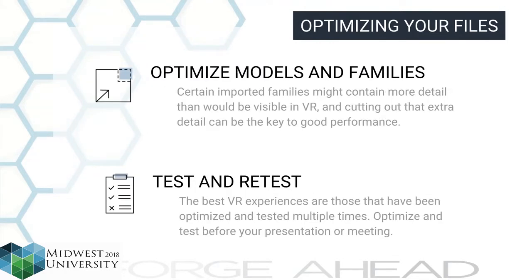And also optimizing the models and the families that you've imported and how you can detect issues before you're in VR. And then a very important one is testing and retesting. We oftentimes hear of VR being sort of used for the first time in front of the client. Highly recommend trying it first and doing a couple trial runs as you prepare for meetings, as you prepare for walkthroughs, and ways to test those experiences.